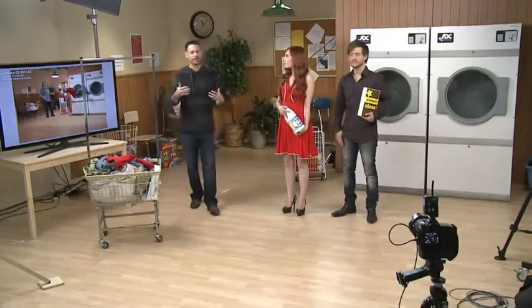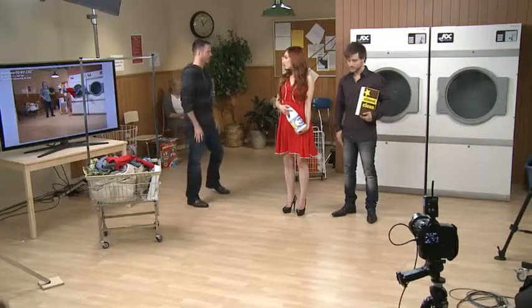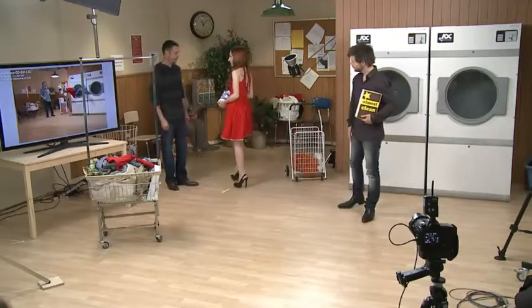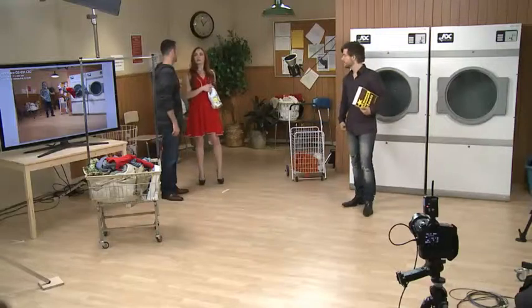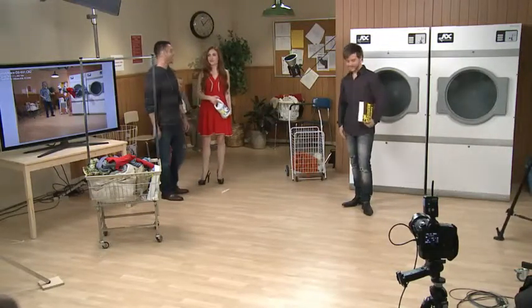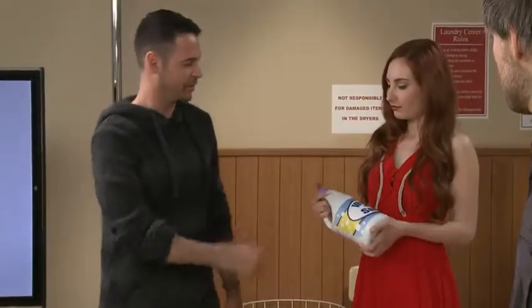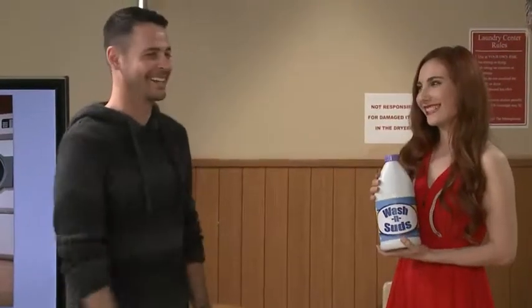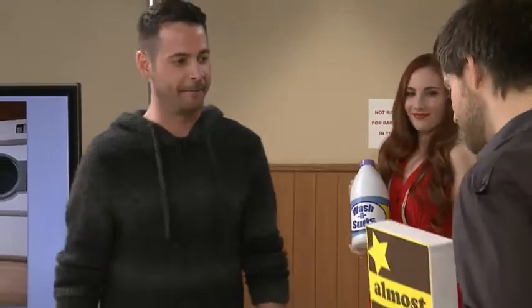So we want some foreground elements in this too, because we want to make sure that it actually winds up looking real. So Hannah, you're probably going to be right about here, and you're going to be the Wash and Suds girl. Think of Flo from the Progressive commercials. Or can I say that on air? There's no logo, right? So that's your role in this. You're the spokeswoman for Wash and Suds laundry detergent. And then Sean, you're going to be right over here.